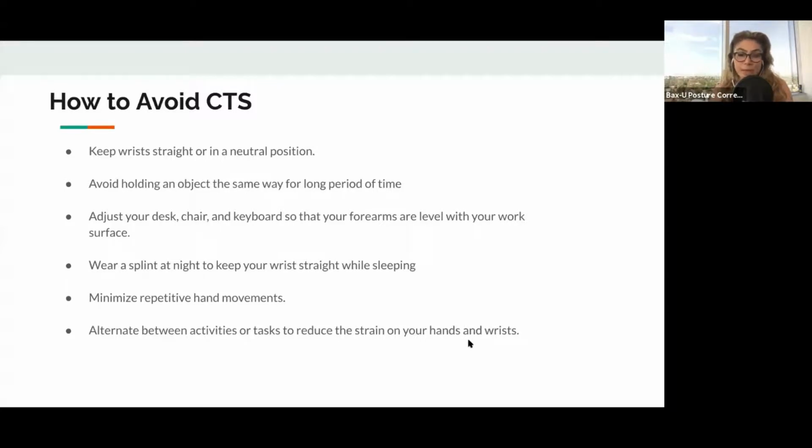Wearing a splint at night is going to help reduce the numbness and tingling and aggravation, so it helps you to sleep. And minimize repetitive hand movements. If you know you have a certain pattern, interrupt the pattern.